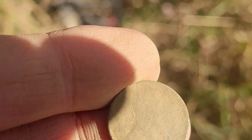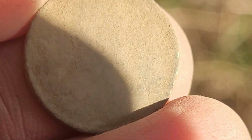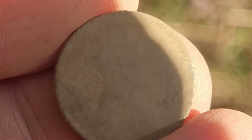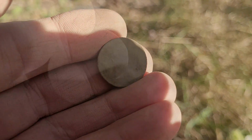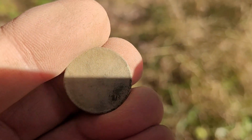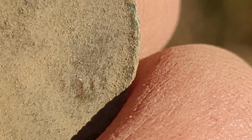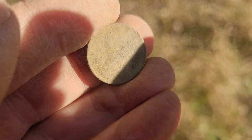What does that say there? I cannot tell. Hang on a second. Let's see if I can clean this up a little bit. We take a close look at that. 19 something or other. Can't get my sun just right. I think that says 14, doesn't it? We'll go with that for right now, and then we'll change it if we get home and find out that it's different.